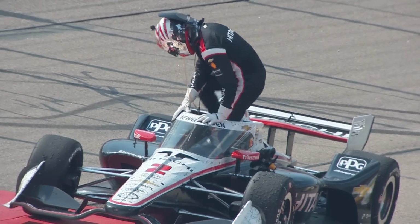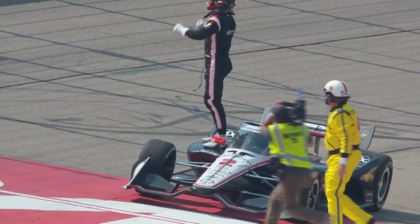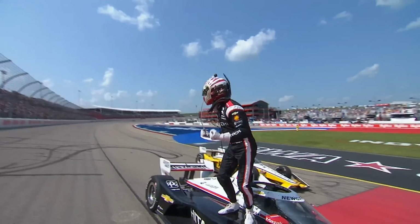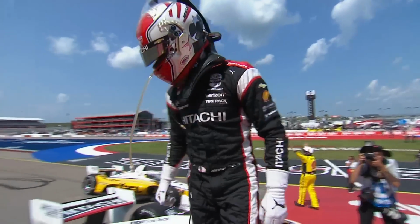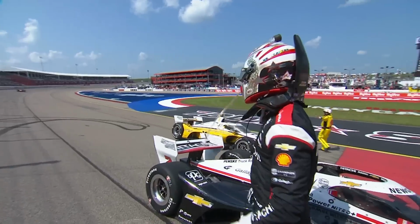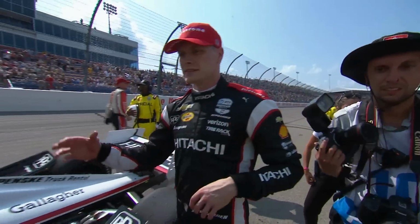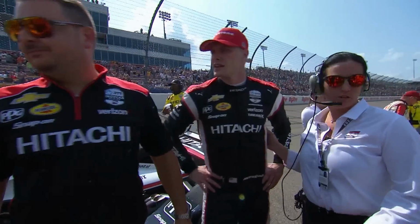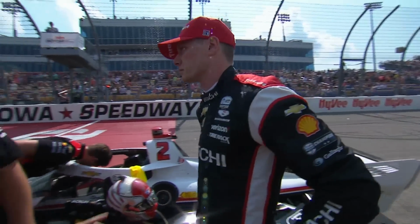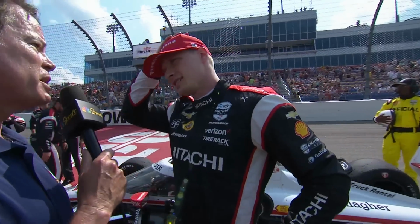And Pato O'Ward making his way around as well. Your top 3 finishers. Again, 5th win here at Iowa. Could easily have been 6th if not for a mechanical failure last year late in race 2. This is the house that Joseph built. Just watching more reaction from Joseph, and the team was getting a selfie off the front wing. And Joseph, with you now. A little frustration there at the end, we could tell.